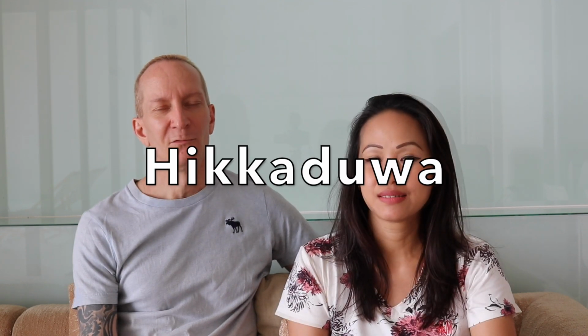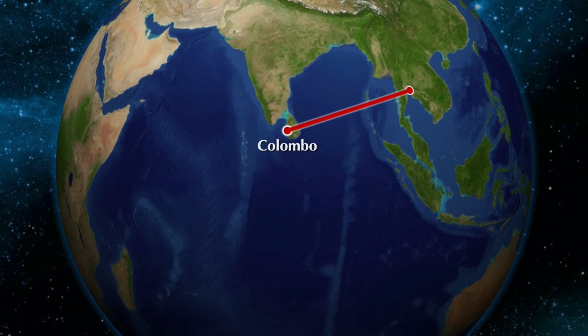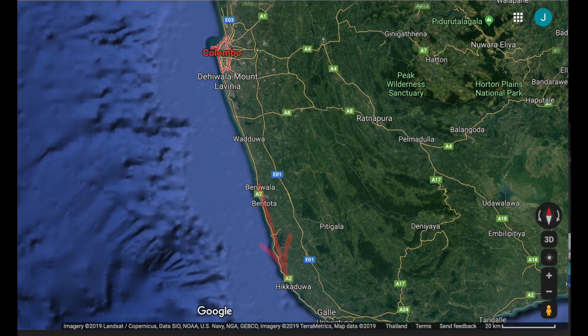Let's start with Hikkaduwa. Hikkaduwa was our first stop. We flew into Colombo, and we took a car down to Hikkaduwa. We stayed at Coral Sand Hotel.